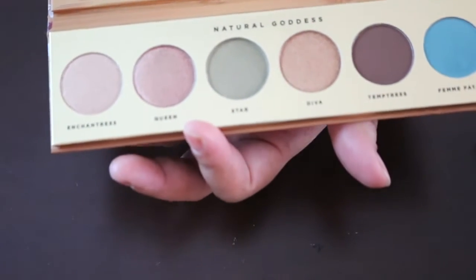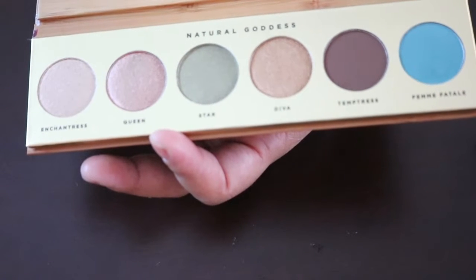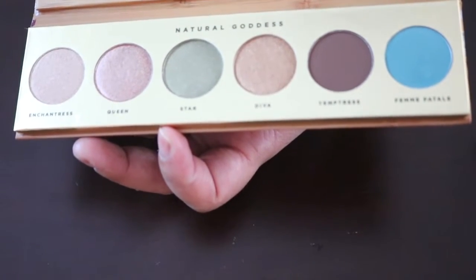Next up, we have the Butter London Natural Goddess palette. Got this in a Boxycharm. I have not used it. Not familiar with Butter London products, so I am going to keep this palette to try it out to see what the formulation is and how it blends and what the long wear is. So we're definitely going to keep this one.